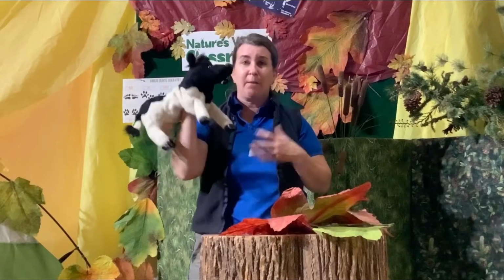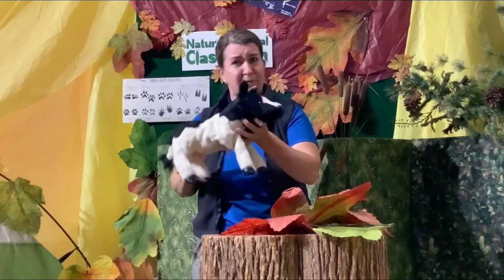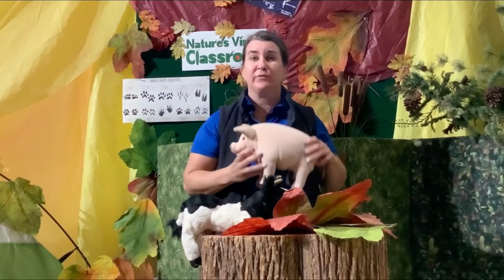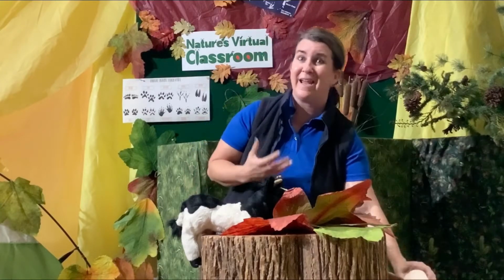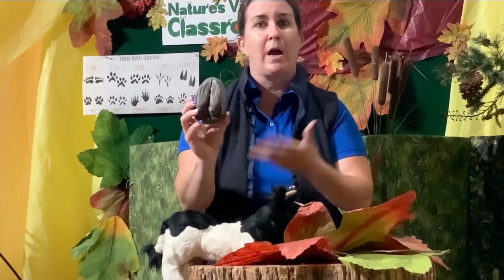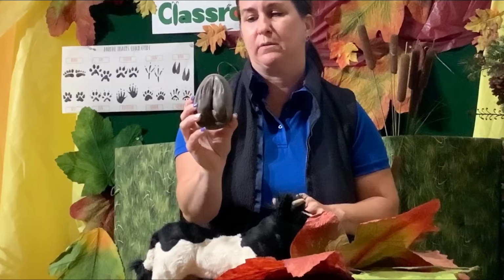So let's talk about how we can start differentiating between the different tracks. Well, I've got my animal friends here, my farm animal friends. The first one is hooves compared to paws. Obviously our cow and our pig have different kinds of hooves. Well, the only native wild animal that has hooves is the white-tailed deer. And I have some rubber tracks of what they look like. I'll have these throughout my talk, and we'll let you know later on where you can purchase these if you want to get some.